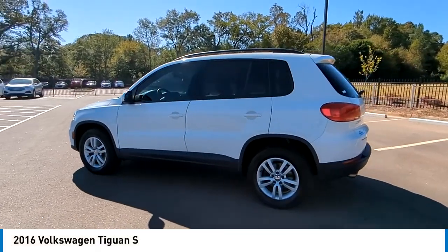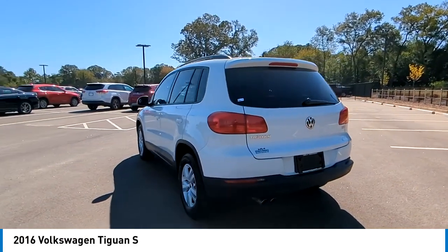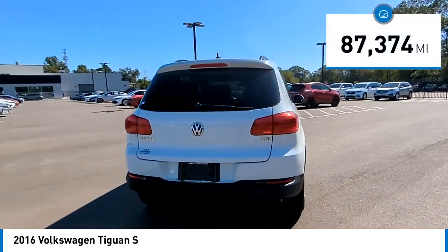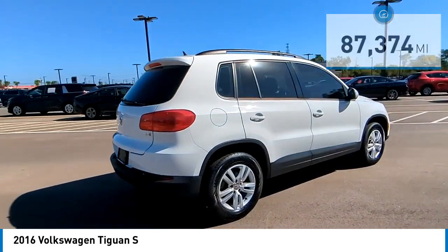You are going to love the 2016 Tiguan. With Volkswagen Tiguan, it's good to be turbo. Turbo with class. This vehicle has less than 90,000 miles. Here are some of this vehicle's great options.